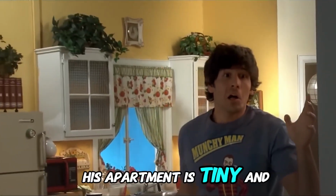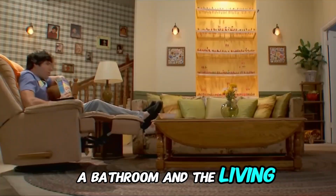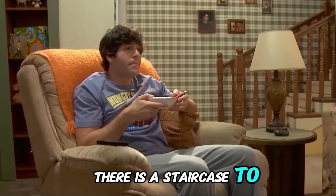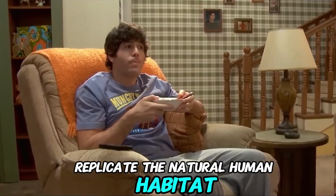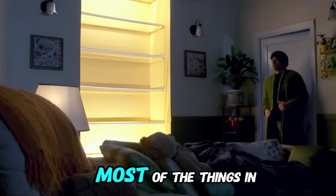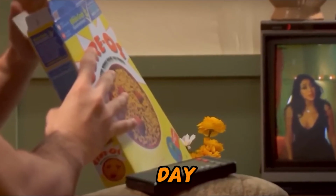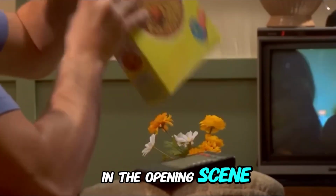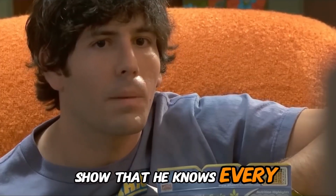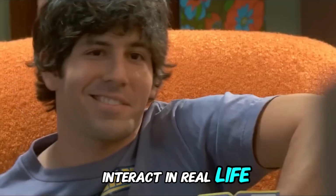His apartment is tiny and consists of only 3 rooms, a bedroom, a bathroom, and the living area. There is a staircase to replicate the natural human habitat, but the stairs lead nowhere like the fake windows and doors. Most of the things in the house are props, except for the TV that Jim likes to watch every day. In the opening scene, Jim is watching a TV show that he knows every word to. To him, the scenario in the movie is how humans interact in real life.